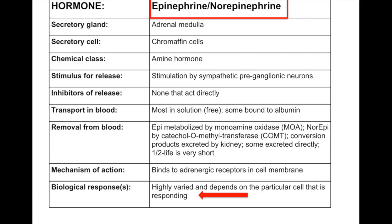So this slide shows you the basic properties. As we know, it comes from the adrenal medulla, from the chromaffin cells, and they're amine hormones that are soluble and carried around in the blood, mostly in free solution, but some bound to albumin. A stimulus for release is stimulation by sympathetic preganglionic neurons, so a fight or flight mode, and epinephrine is removed by monoamine oxidase, and norepinephrine is removed by catechol O-methyltransferase. And like I say, the half-life is very short.